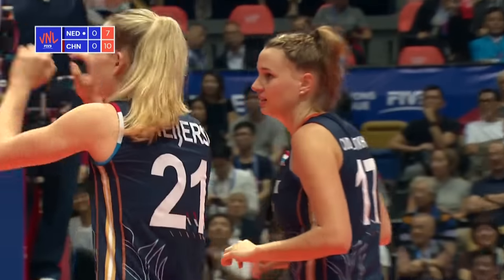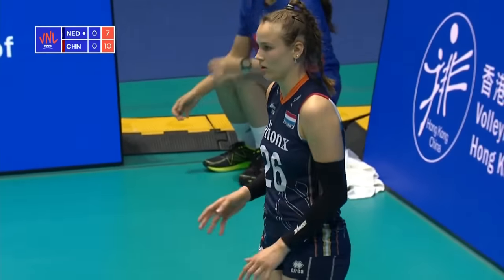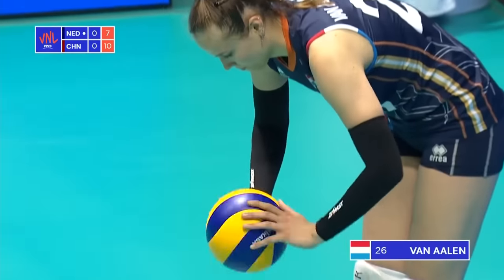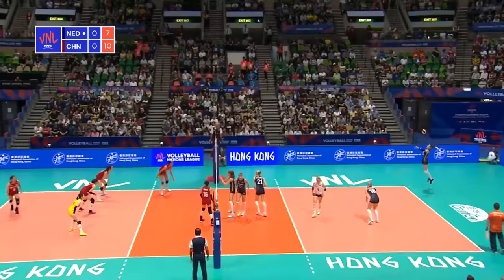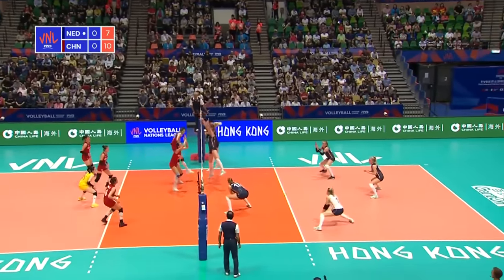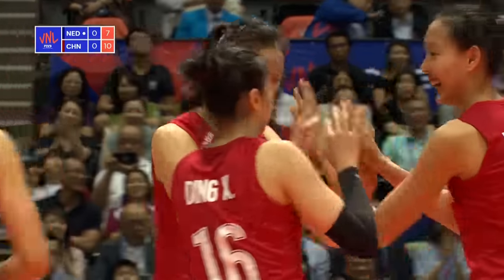And there you go, the value of keeping the ball in play and trying to get your blockers some chances. Now, good front line. Van Allen has come to the service line, so the three taller players now in front court for the Dutch. So the set of serves. Oh, dear me. Super spike from Zhu Ting.